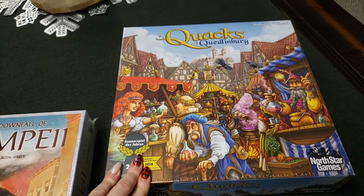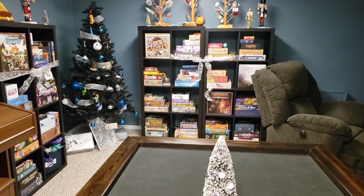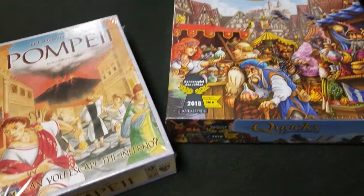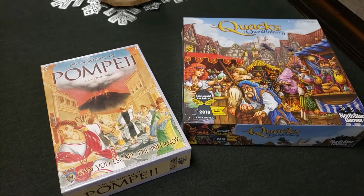As you know by my tour yesterday, we have quite the expansive collection of board games. So we will add these 2 to our wall, and we will play them and see how they are. Jeff also got a couple of card games for Christmas, and we'll show you those.